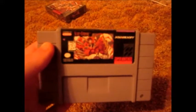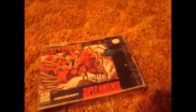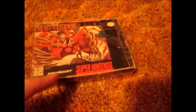Next we have Secret of Evermore. It's not really a sequel to Secret of Mana, but it's the same kind of game engine, also by Squaresoft. And I have this in box. Not complete, I think it's missing a manual, but it came with 2 neat posters that I pinned up on my wall.